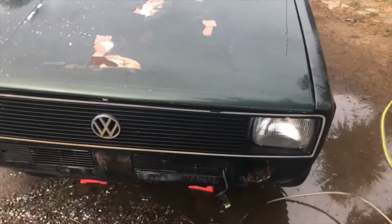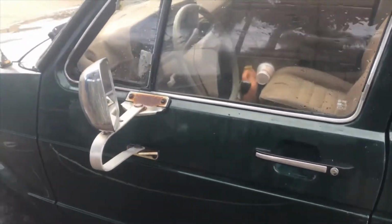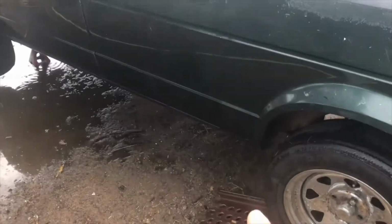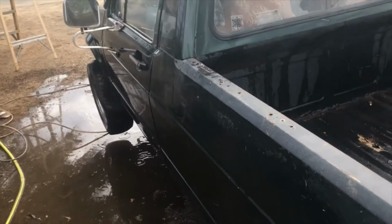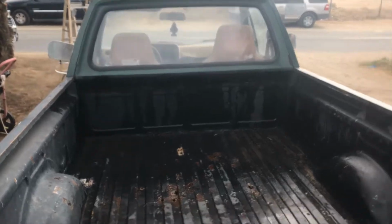All right, as you can see, it's turning out real nice. Today we're just going to wash this truck down because it's going to be a hot day, and plus we got all this mud down here. We need to go underneath and remove this tank, and hopefully we'll get that done next week. But today we're just going to clean it down, make it look good. We got the bed all cleared out. It's starting to look real nice.